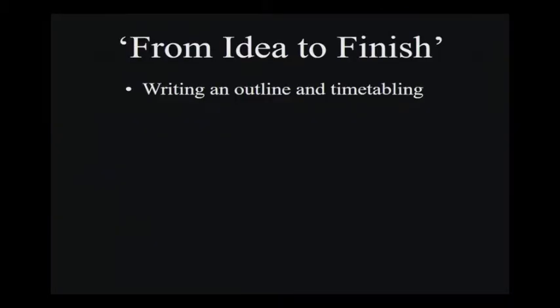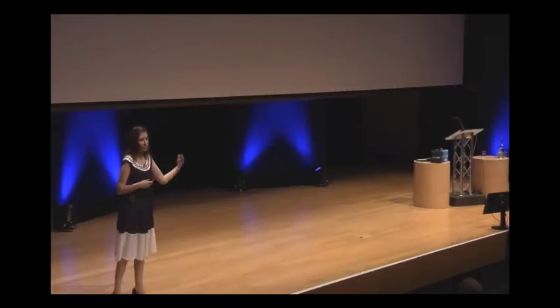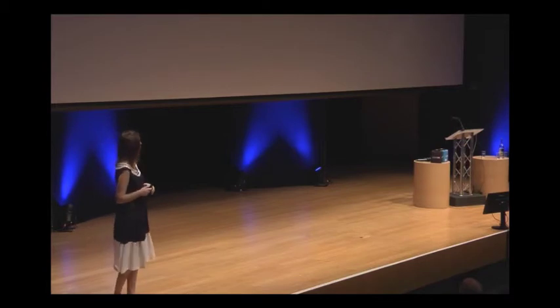So the module is set up from the idea of conceiving a theme through to the finished product. And week by week, when they're not on their independent learning sessions, these are the things they go through. And it's done in the stages that a real production company would also follow.